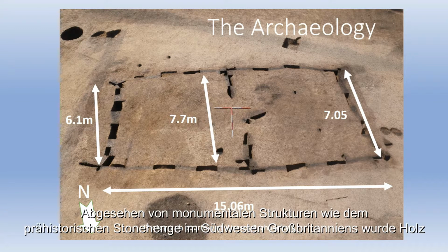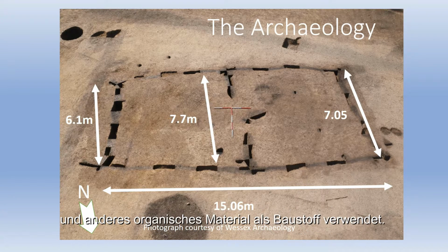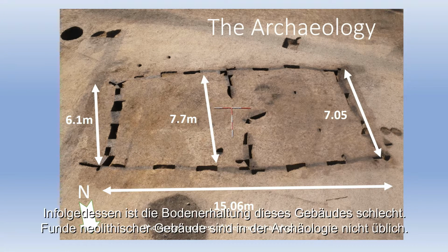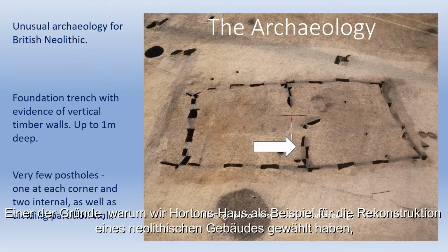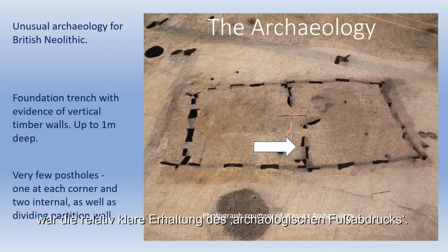Except for monumental structures like Stonehenge, prehistoric building in the southeast of Britain was executed with timber and other organic materials. As a result of the soil, preservation in this area is poor, so Neolithic buildings are not common in the archaeology. One of the reasons for choosing the Horton 2 house as an example that we wanted to build was the relatively clear preservation of an archaeological footprint.